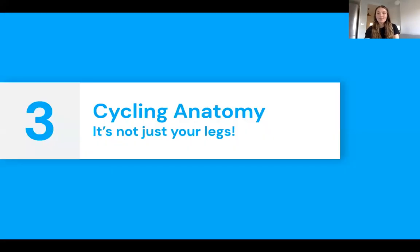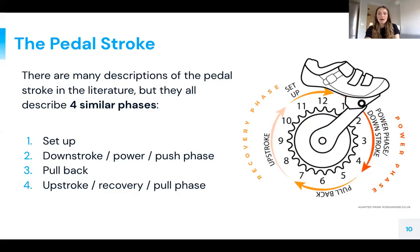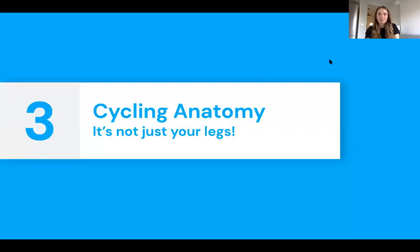So when we get into anatomy, this is where we kind of start to see some of those differences. But I'll check and see if there's any questions about biomechanics. Super basic. Basically, we just look at the pedal in this sense. Okay.